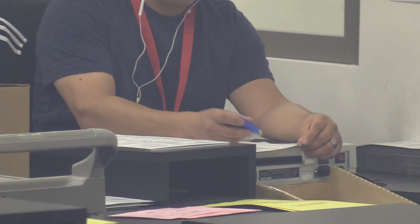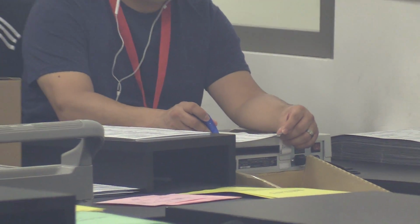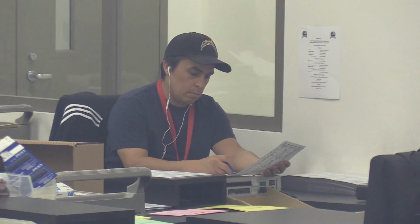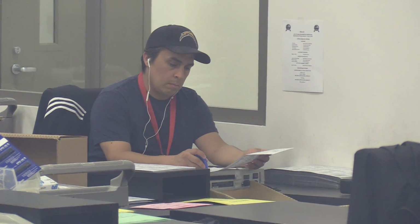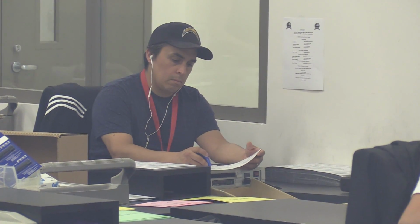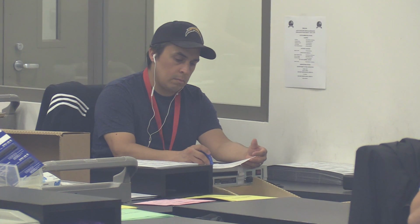So here's where, even in the vote by mail ballots, they're applying whiteout with no one watching. It looks like he's applying it just to the timing marks on the side, which would be, I guess, a legitimate application, so that they can get it to feed through. So he's probably their troubleshooter if they should have problems.